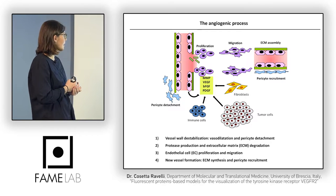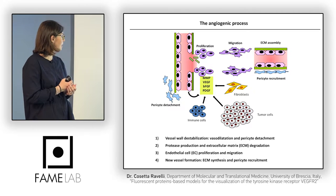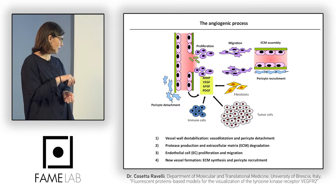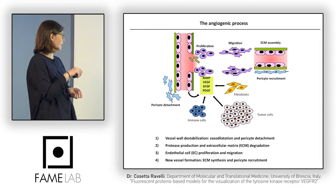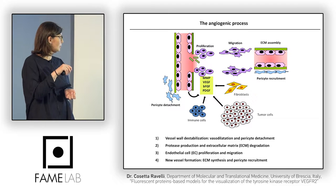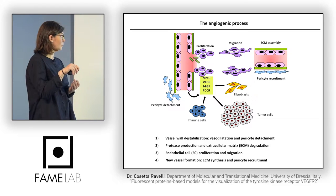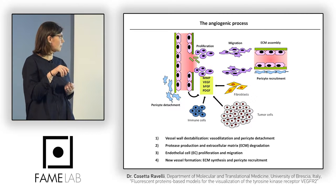the angiogenic process, that is a multi-step process that implies the destabilization of the vessel with the detachment of the pericytes and the vasodilatation. Then endothelial cells produce metalloproteases for the degradation of the extracellular matrix. They proliferate and migrate to form new vessels and to produce a new extracellular matrix and recruit pericytes.